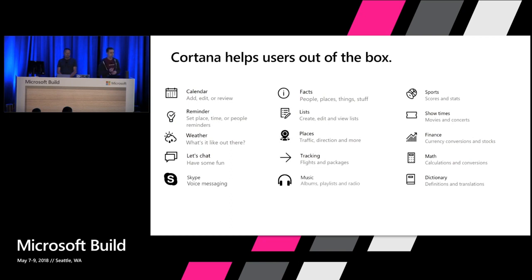So out of the box, Cortana ships with a number of helpful skills. She can easily help users access their calendar, play music, send messages, and make calls. But this is only a fraction of what Cortana can do today.